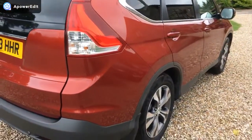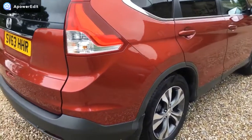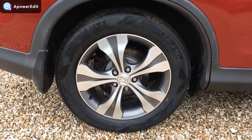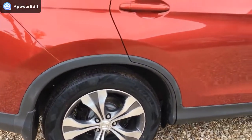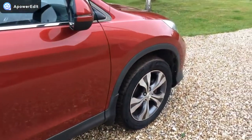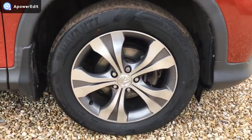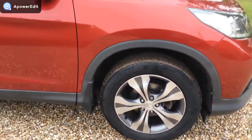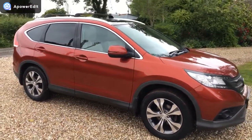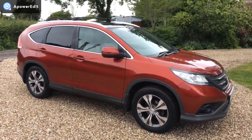And off side of the vehicle, again as with the near side, very clean indeed. Offside rear alloy, again really lovely condition, and the remaining panel work is fantastic. Offside front alloy, again wonderfully clean. As I always say, if you get a microscope out, if you look, there will be the odd mark that I have missed, so we really do recommend coming to see these vehicles first.